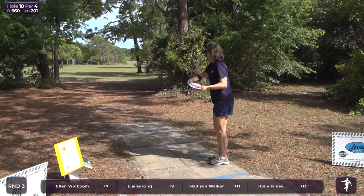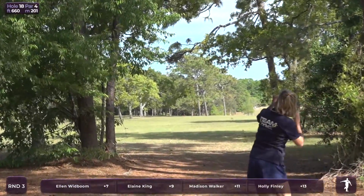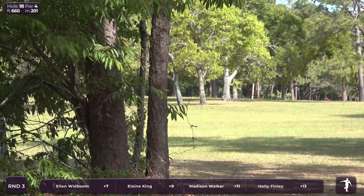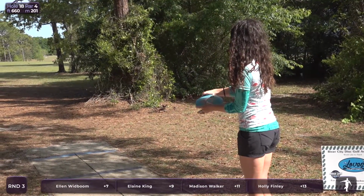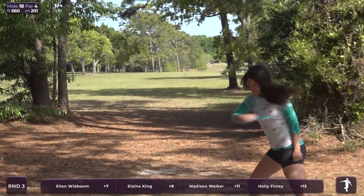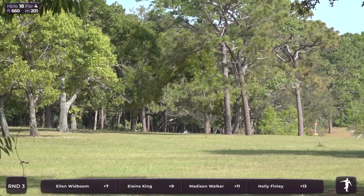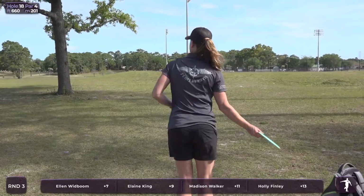Have a look at my second shot. Yeah, you can hear the wind. It's gusting pretty good out there. As you can see, it just kind of knocks Elaine's disc down. But wait. Looks like Madison had a Shrike in her hand. I'm going to say Shrike just the way that that's flying, for sure. Get a good turn over it, let the wind hold it out there. That's a good shot.